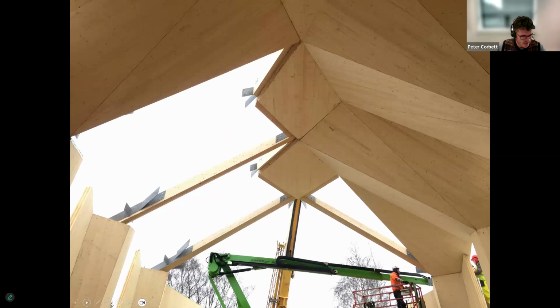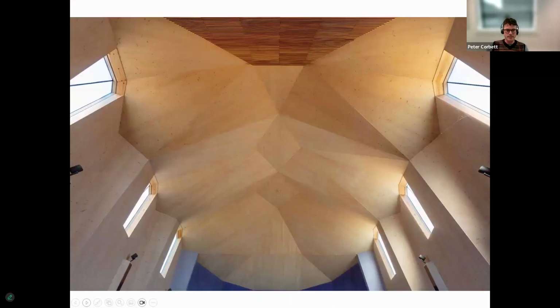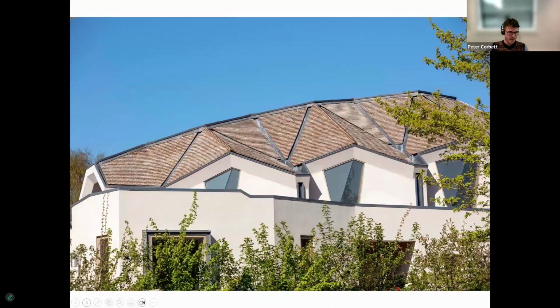And a very talented team of site erectors put it together, and it was very impressive. And this is the final image you can see here of the space that was created, and in a way we think reminiscent of the traditional vaulted stone churches and cathedrals you see, but built in this contemporary way with cross-laminated timber panels, and a very distinctive shape from the outside too.